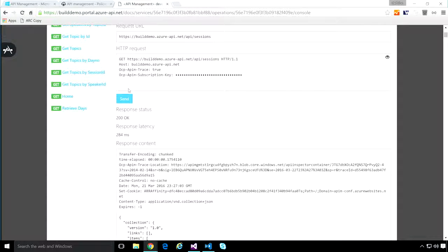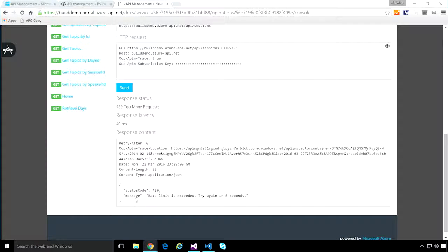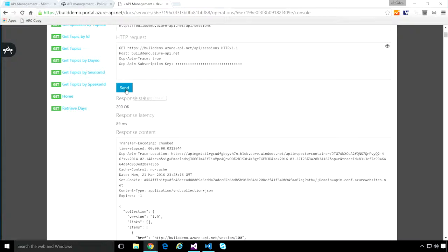So let's call this function one more time, 2 times, 3 times, and now we're calling the fourth time, and we are getting throttled back, 429. Let's keep calling. In 1 second, we should be able to call again, and we do. So now we have applied rate limiting as well. We made all these modifications really quickly by just creating a few policies in API management without touching any code or redeploying the API app.